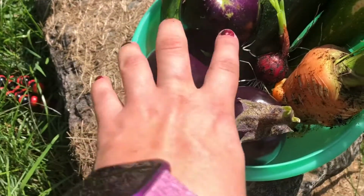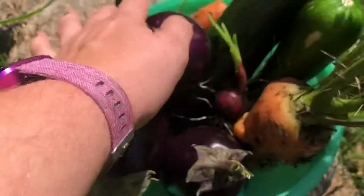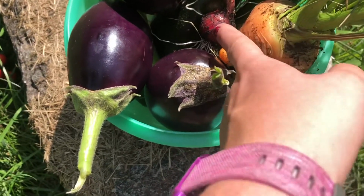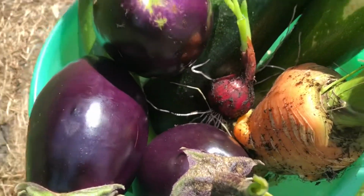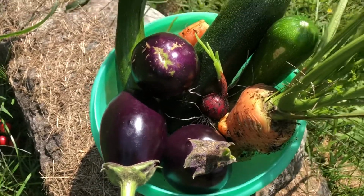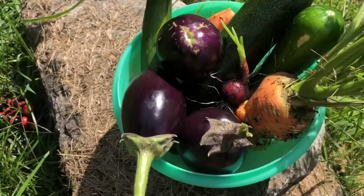With 3 eggplant, 3 zucchini, 1 carrot that grew where the strawberries were growing, and 1 teeny tiny onion that Kensley pulled out. So there's today's haul. I don't know what I'm making for dinner, but this is what will be used.